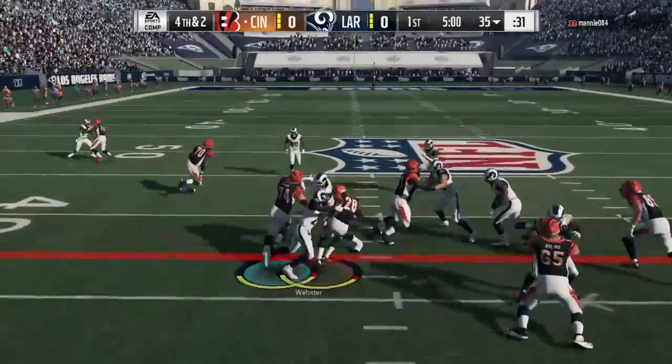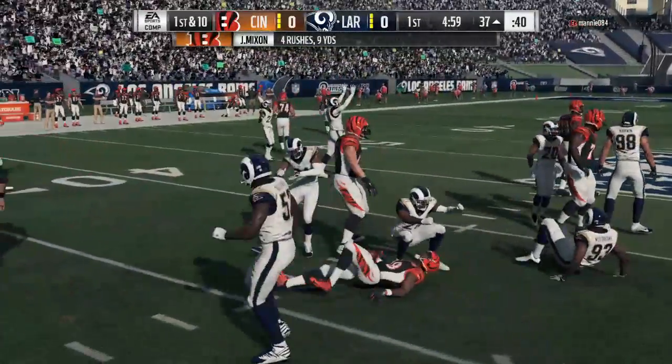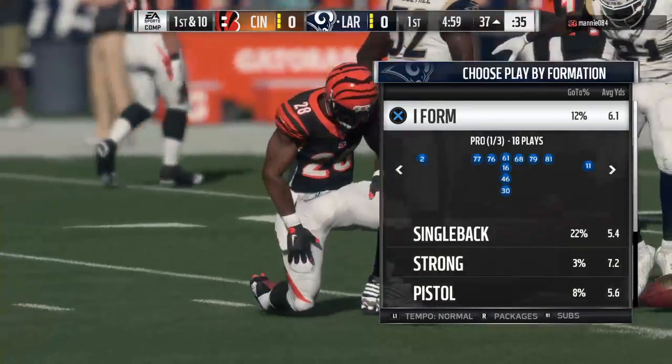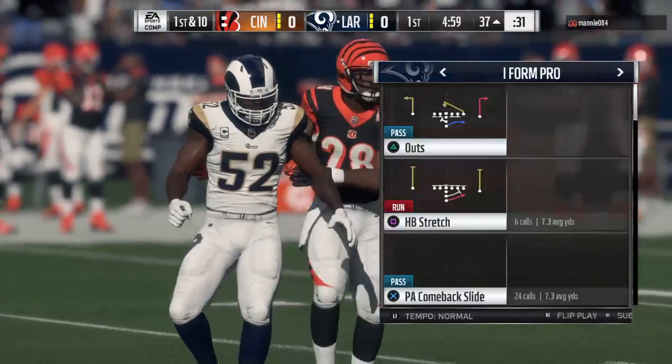They'll try and run with Mixon. And, boy, is he close. Did he get there? No, they're going to say he's short of the line to gain. A surprising move here on the opening drive of the game. And the Rams get the football in outstanding field position.